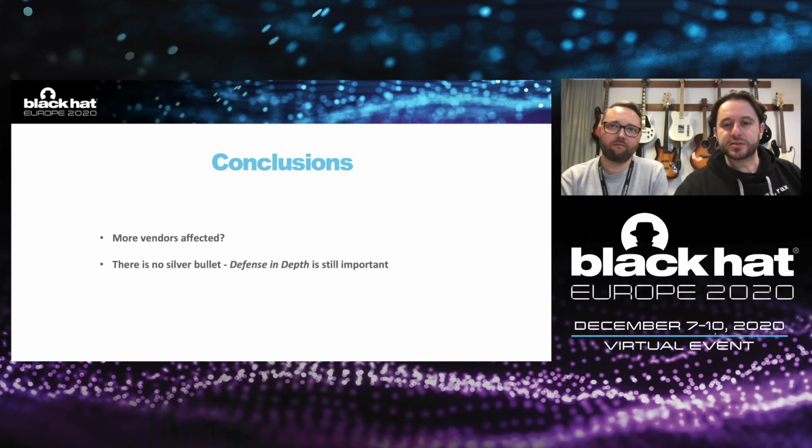Again, there's no silver bullet, and defense in depth is still chief on that. So it can be taken for granted, but it's still important. And we demonstrated this fact when bypassing the security features of TLS inspection devices.